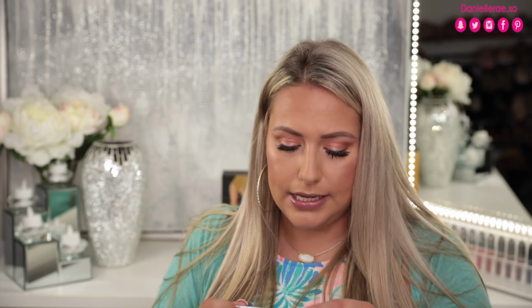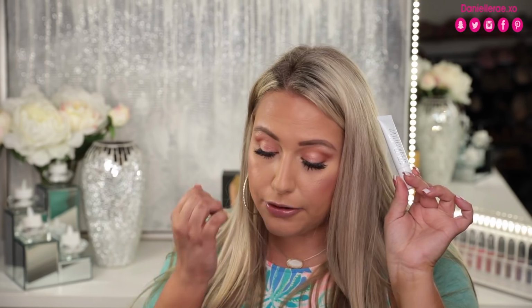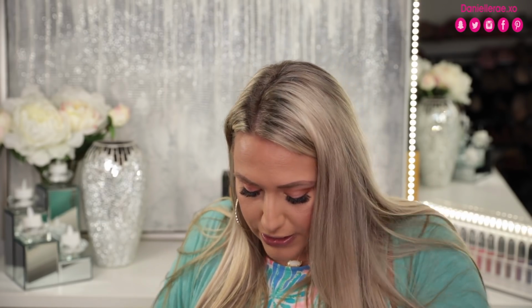Then we have a lip glaze. This is a Kush lip glaze. It says high shine non-sticky liquid mask with natural butters and oils to soften lips instantly. Gluten-free. And then we have these Kush lip balms. And it says hydrating and soothing lip balm.